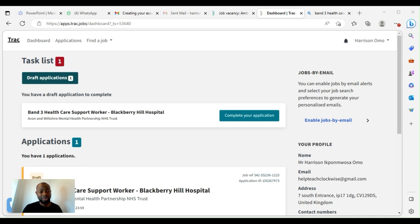You guys should go and use the same method and apply for jobs. NHS jobs, they are everywhere. But you guys should not be lazy.